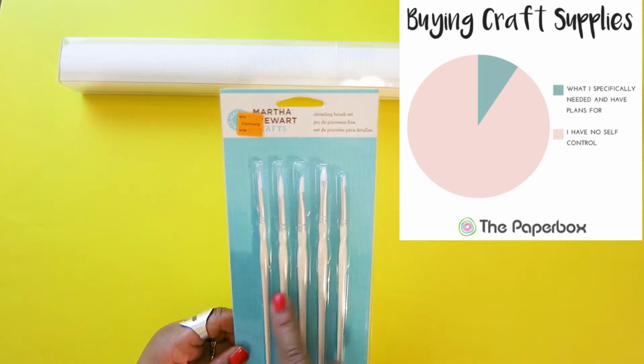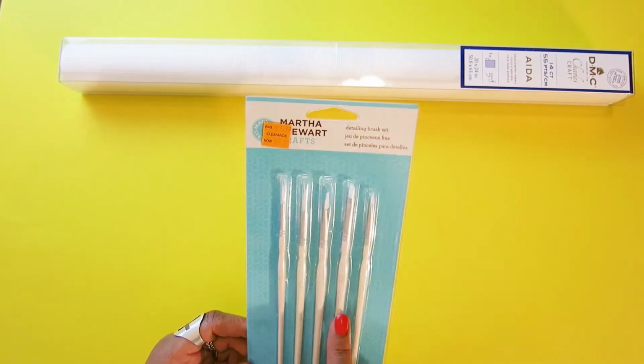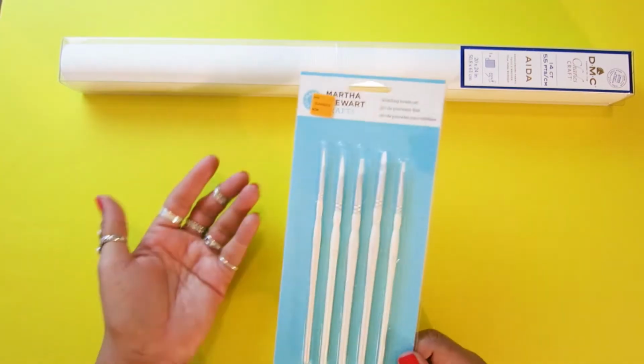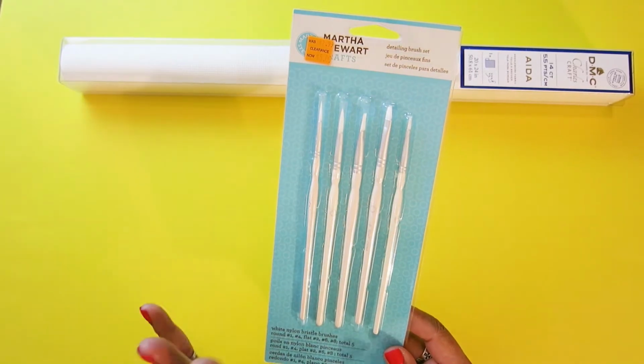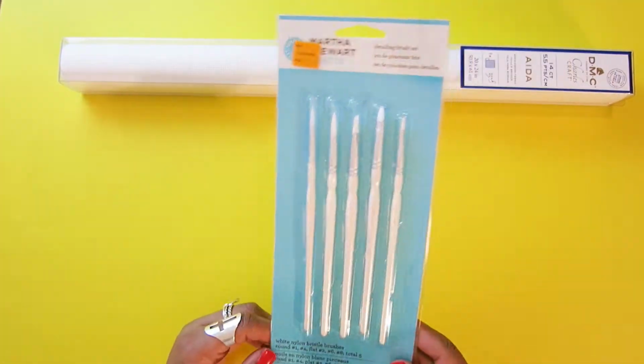A detailing pack I got for $5. It has number 1, number 2, number 4, number 6, and number 8 white nylon bristle brushes. Very nice detailing brushes. So I'm not sure if I'm going to keep this or give it to my daughter because she has asked me for painting supplies and I want to encourage that. So it might be in her Easter basket.